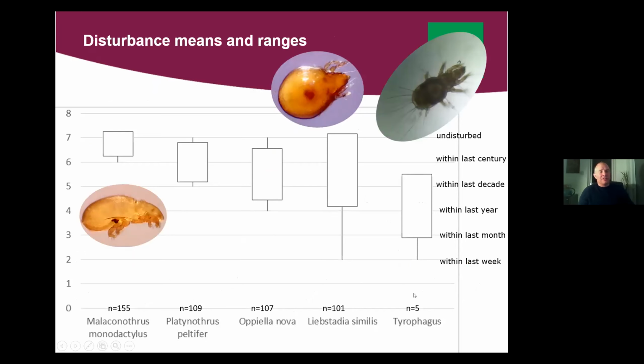So we have a kind of a sliding scale that's semi-logarithmic of saying, has it been disturbed within the last week, within the last month, within the last year, within the last decade, century, or pretty much undisturbed. And you can see that the species that crop up, like Malacanophilus monodactylus, is only found in pretty much completely undisturbed habitats. And then you get your cheese mite, Tyrophagus, which is found in everything that's been disturbed from the last decade to within the last week. So you begin to see that actually you can use these mites as a pretty good indicator of how recently the situation has been there.